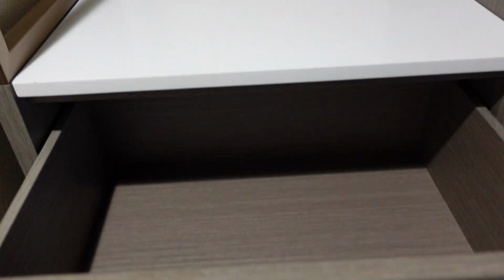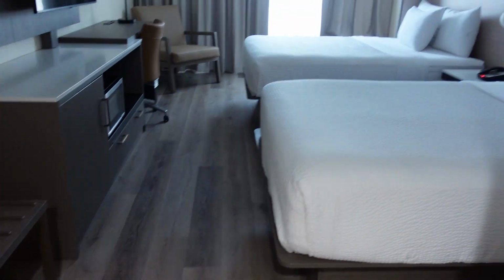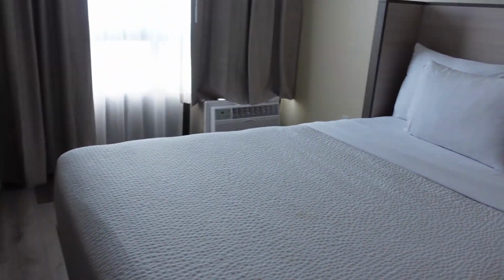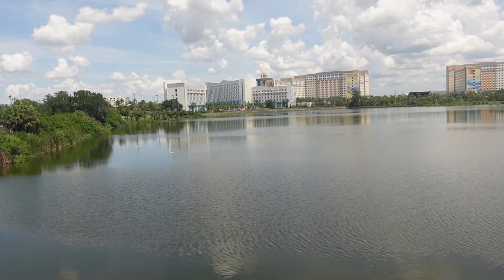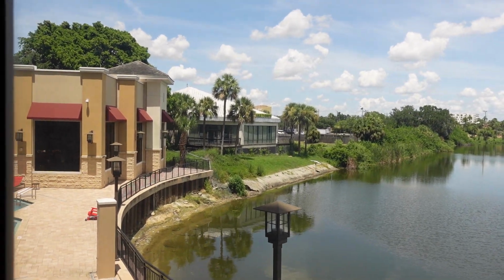And here you've got some storage. In here you've got some storage. Coming through here, there's a sliding door to go into the bathroom. You've got a luggage rack, some artwork, and two lovely made beds. The air conditioning is wonderful. You have a phone and two bedside lamps. The view outside is of the lake, dockside and surfside, and just at the corner there, you might be able to see it, is the pool. We'll show you the pool in a second.